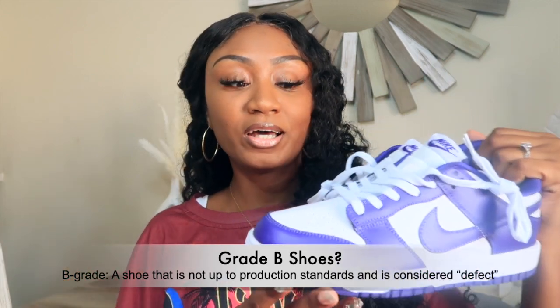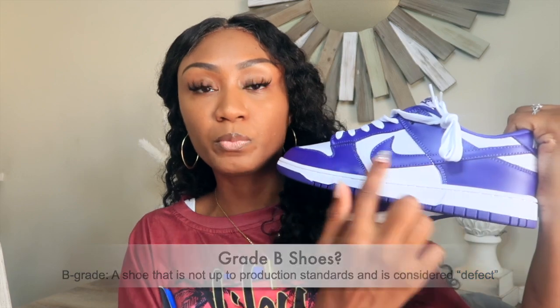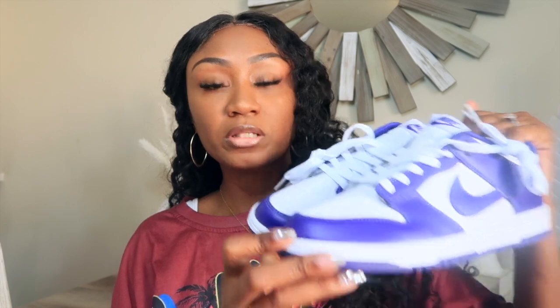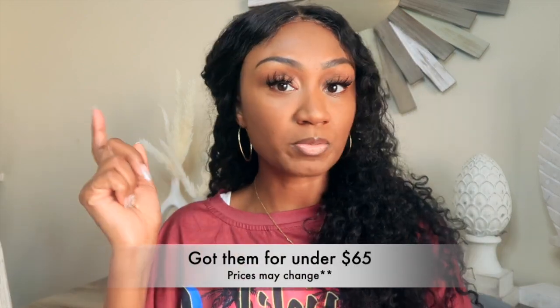No one can really tell, but if you go to order these, the listing may not have this symbol on it. Always ask the seller for a real picture of the item and they'll be happy to send it to you, so you can make sure this symbol will be on there and it looks as good as possible. But these are amazing lookalike dunks, y'all. Love it for a fraction of the price. Y'all check the price below. It is amazing.